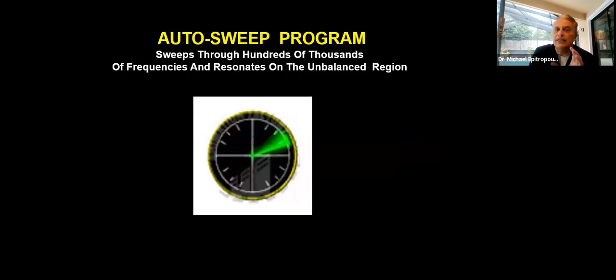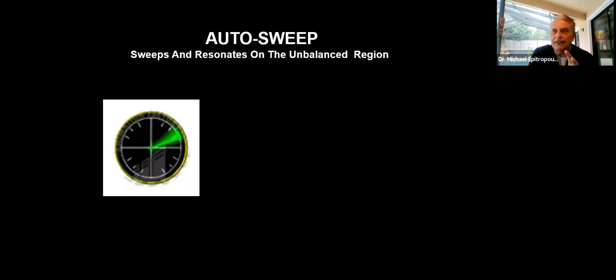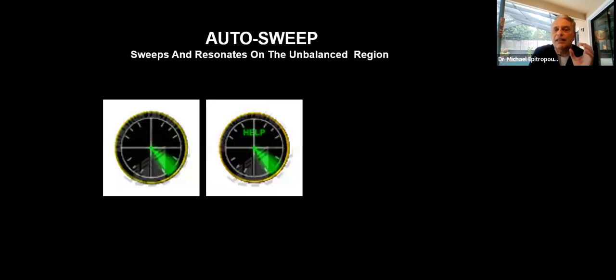It's working on bringing the body into a state of healing and balance. The auto sweep program sweeps through hundreds of thousands of frequencies and resonates on the unbalanced regions of the body, as you can see. So it's a constant sweeping of frequencies through the body to bring the body back into balance. And the body, once in balance, can heal.